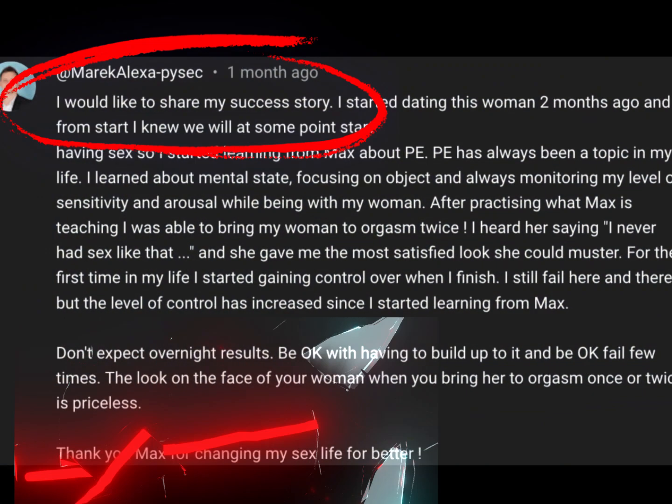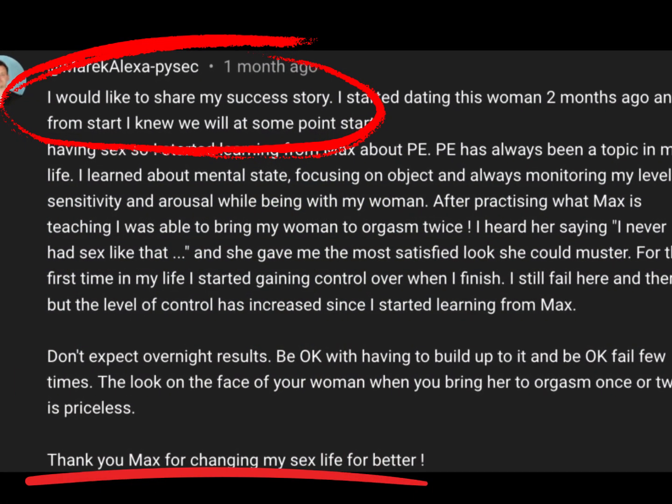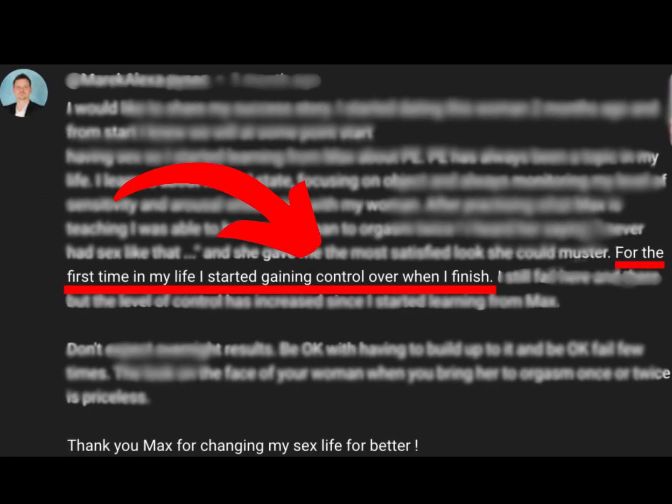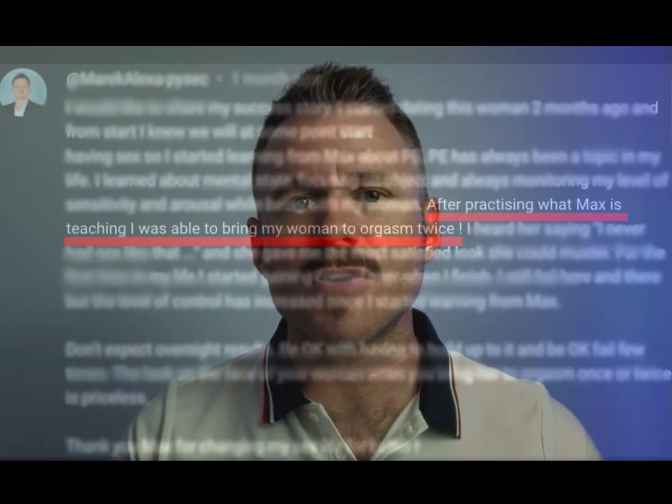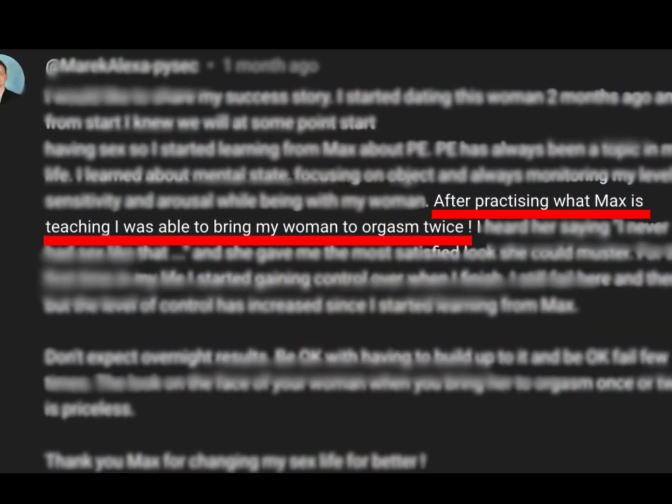Take this incredible transformation from my student Merrick. After just 3 weeks, he finally felt control for the first time in his life and gave his woman 2 orgasms. He can now reach an astonishing 30 minutes 50% of the time, and if you know anything about premature ejaculation, that is insane. He's been at it 2 months and getting better every day, and he did all of this using the very same techniques I'm about to show you now.